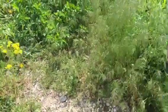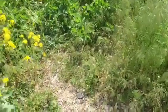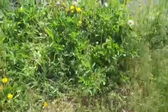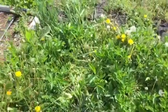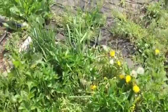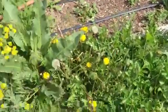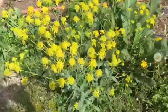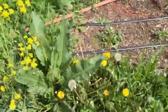In these pathways that go between my garden boxes, I purposely planted a bunch of clover. And I'm hoping now as I pull these weeds out, and I'm experimenting with some rabbit tractoring, right now it's giving cover for that clover to grow underneath it. And eventually I'm hoping I'm just going to have paths full of clover to feed the rabbits as well.